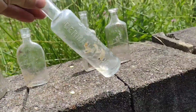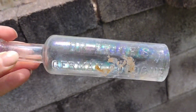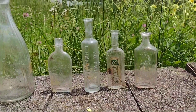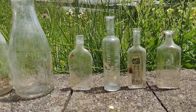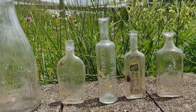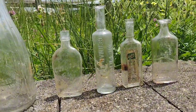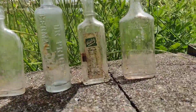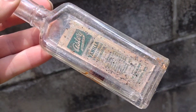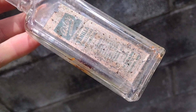This next one is really cool. It's a Dr. Price's German cologne. Now when you think of Dr. Price's, you think of the common delicious flavoring extract they made. And they made those bottles for a long time. But I've never seen a cologne bottle from them, so I'd say it's a pretty scarce one and a lot more desirable than the flavoring extract. And this is really cool. It's pretty cool if you can dig a 110-year-old bottle with a label this good.